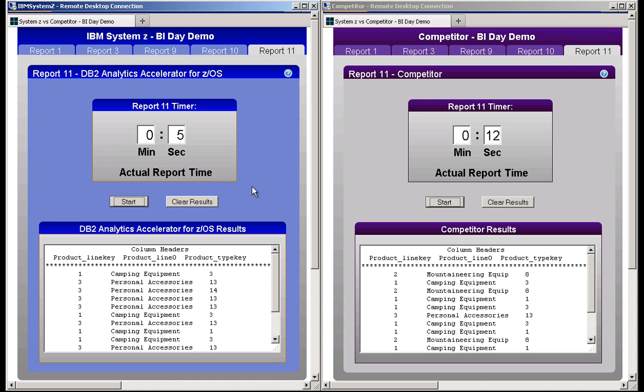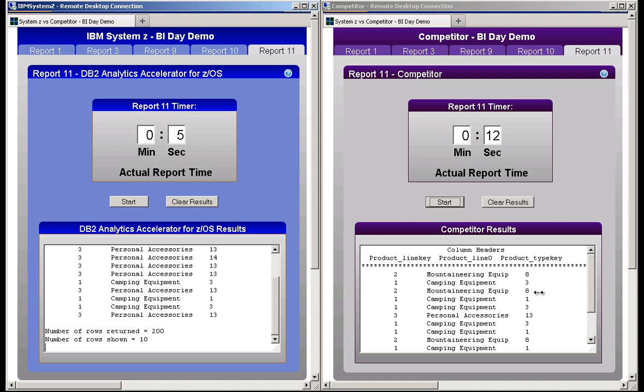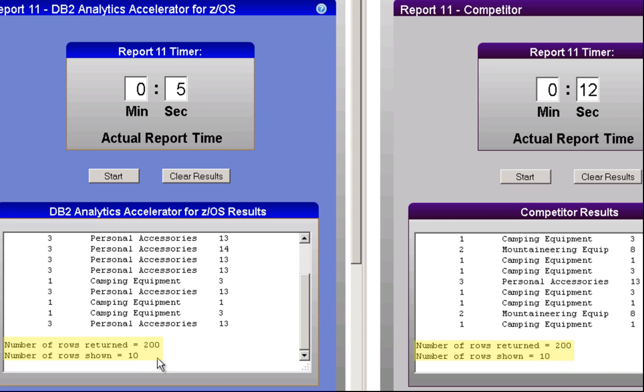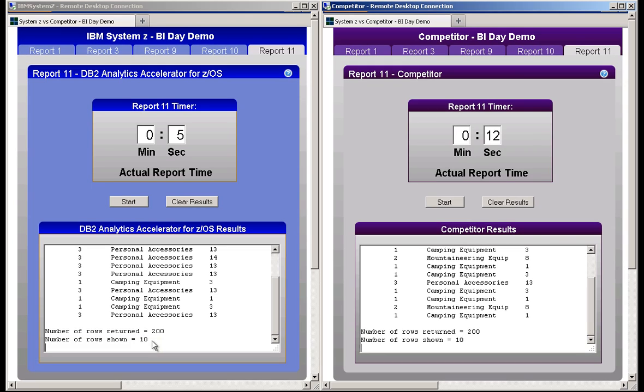You can see that System Z completed report 11 in 5 seconds, while the competitor completed report 11 in 12 seconds. It's the same SQL running against both systems, and therefore the same 200 rows are returned from both systems. The test application only displays the first 10 rows returned in the result set. Since these queries don't include any ordering of results, each system will display the rows in a slightly different order. So for report 11, System Z was about 2.5 times faster than the competitor. Let's move on to report 9.